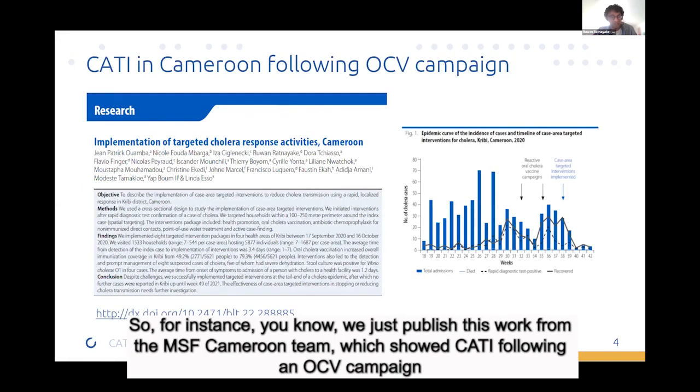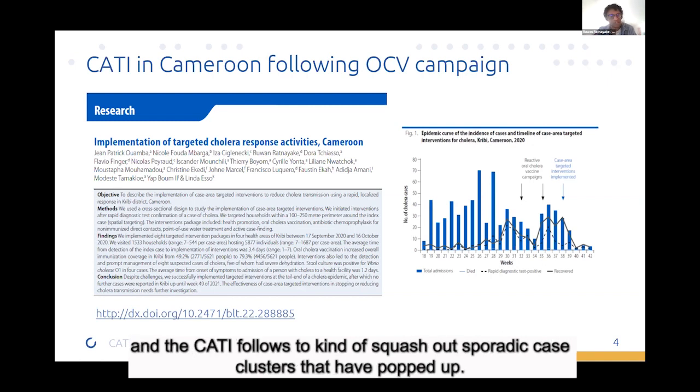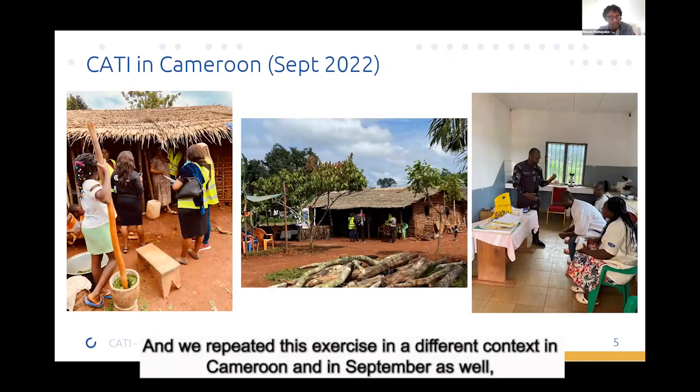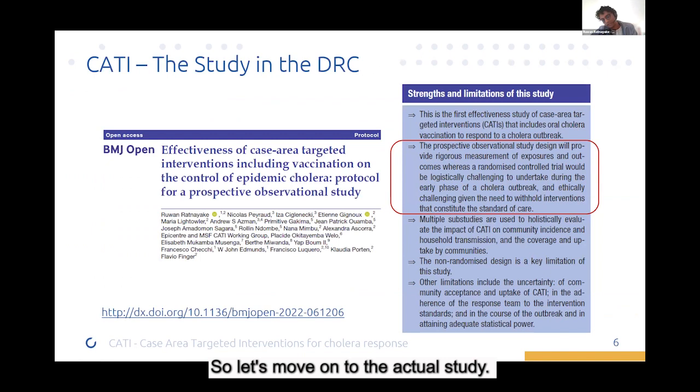So for instance, we just published this work from the MSF Cameroon team, which showed OCV and CATI following an OCV campaign. If you see on the epi curve, the campaign is the black arrow, and the CATI follows to squash out sporadic case clusters that have popped up. So we're able to show implementation. It can be done on the heels of an OCV campaign where there's leftover vaccine available. And we repeated this exercise in a different context in Cameroon in September as well, without any study or so forth. So let's move on to the actual study.